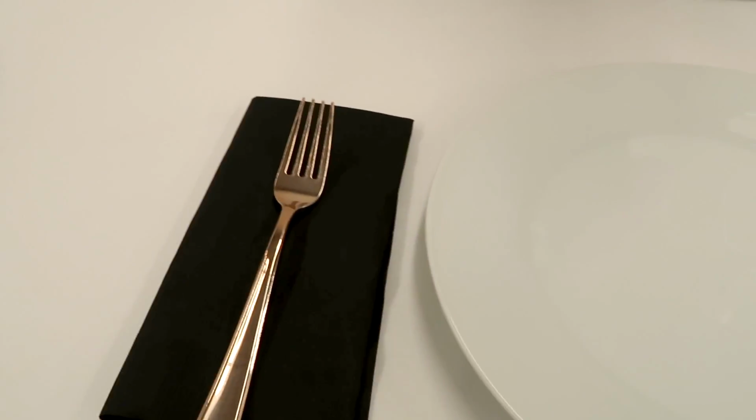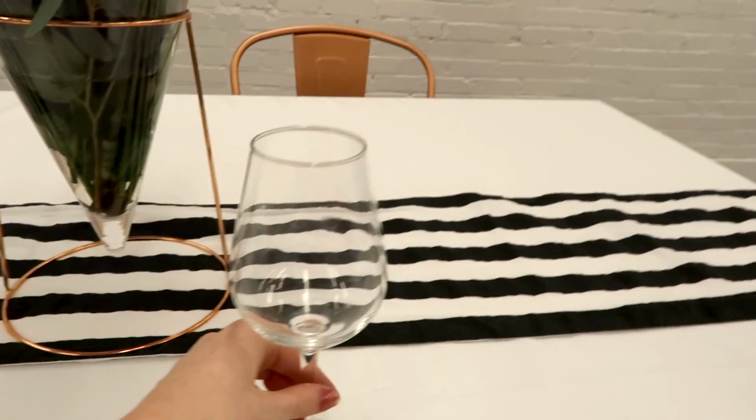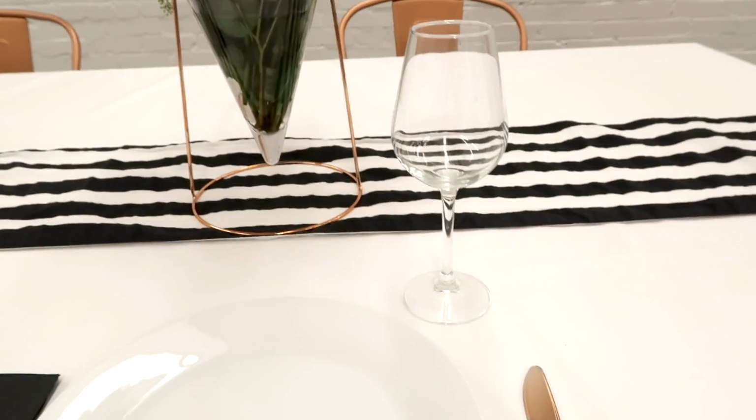I'm actually just gonna use paper napkins today. I thought the contrast with black would be really beautiful with the black pinstripe in the runner. And then I am using real stemware. I feel like it makes the event feel very classy and beautiful.